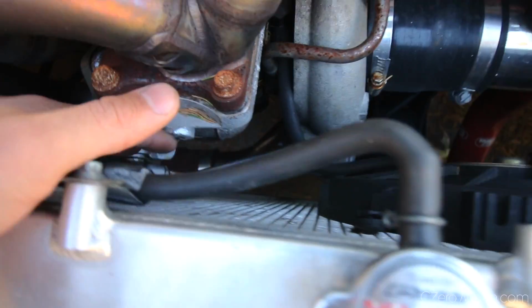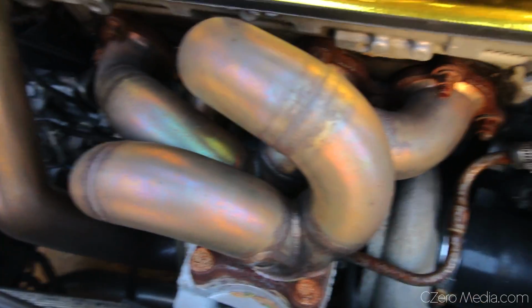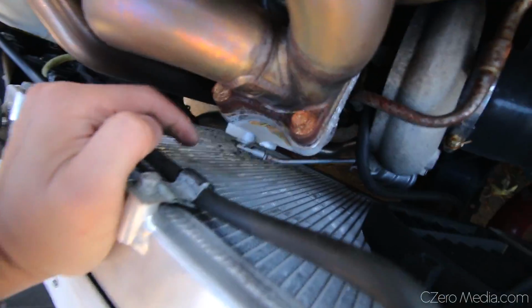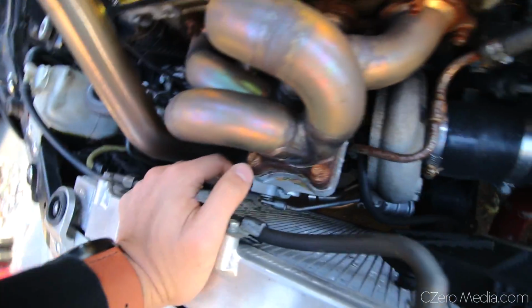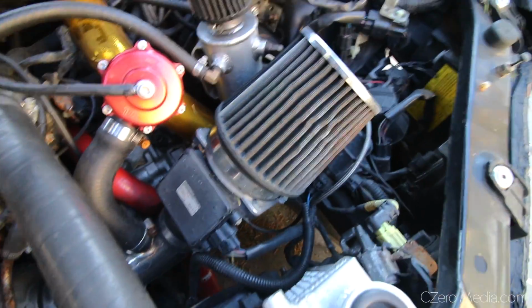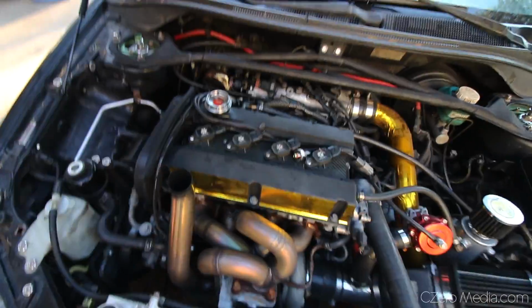So if it's got a stock turbo and the bolts look new or replaced, or show signs of being wrenched on, maybe that's also an indication that the turbo was swapped. Now you want to look at your blow-off valve, intake, and all those components, and make sure that they are in stock form.